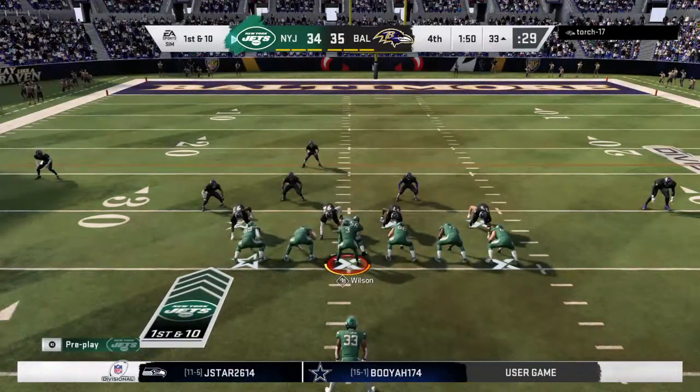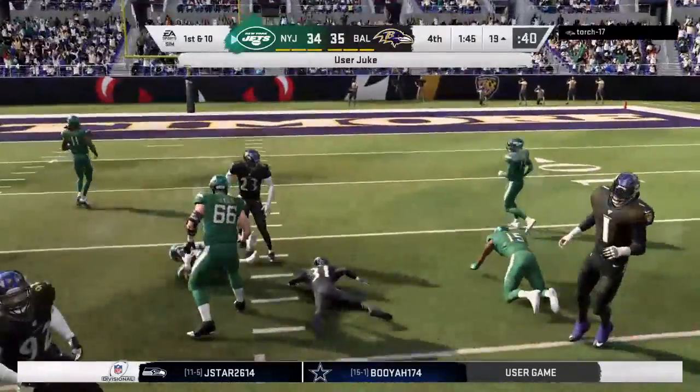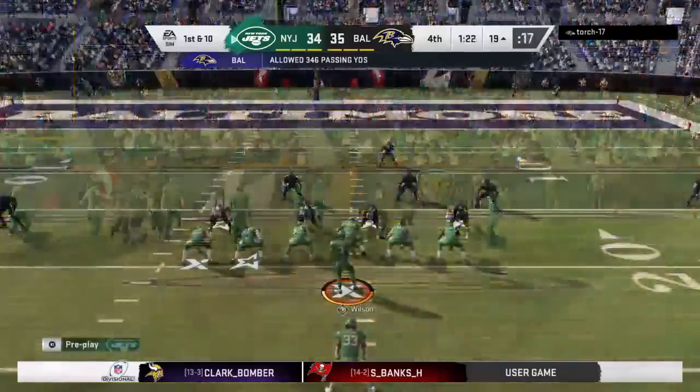Watch the pass. Here's Coleman. And an alley to run. And inside the 20 before he's brought down. Give him 15 yards on that one, and the Jets move the chains.